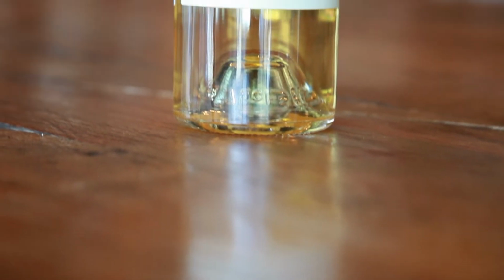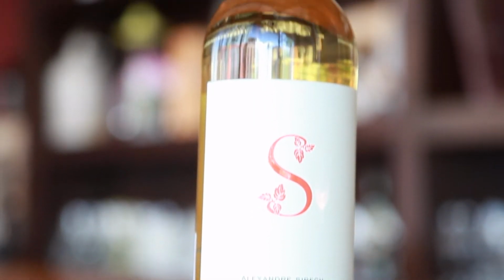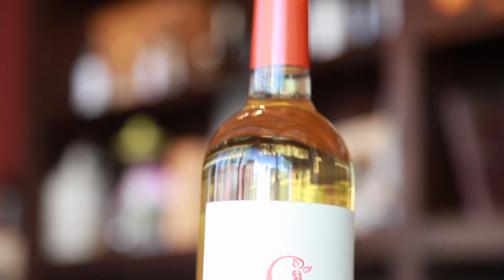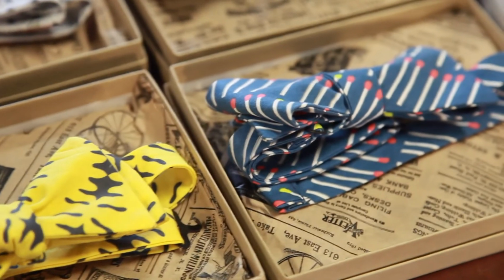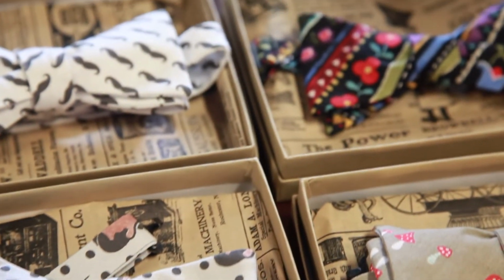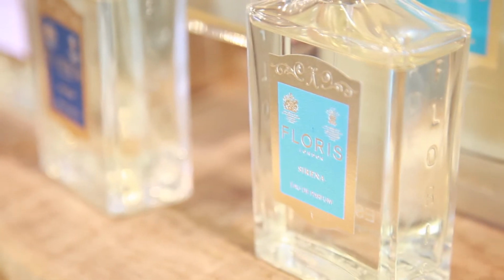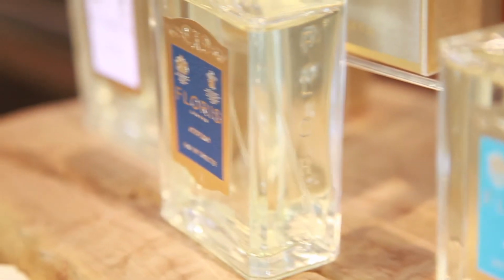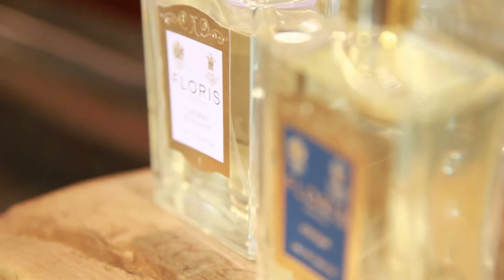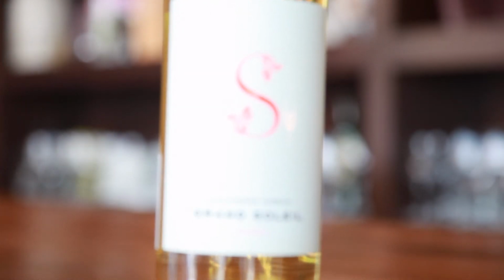Next up, we head to southwest France. The Côtes de Gascon are relatively unknown. Hundreds of years ago, the wines made here would be shipped upriver to Bordeaux, where they'd be blended into the local supply. Bordeaux kept the fame, while Gascon slipped into obscurity. Alexandre Sirach is trying to change this. This wine is made from a local grape called Gros Manseng. In this case, it is off-dry with plenty of tropical fruit notes. The Grand Soleil is a wonderful pairing for mild blue cheeses.